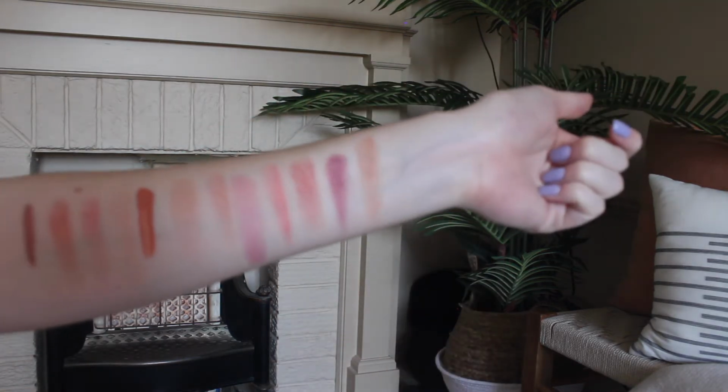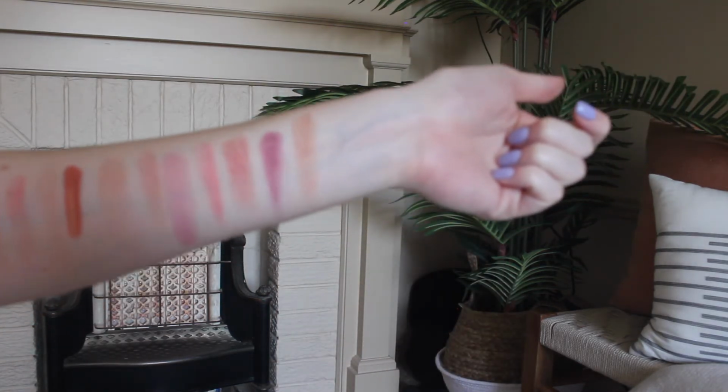But it performs so wonderfully. It's still just, oh, it's so beautiful. I love the color. I love the way it blends out onto the cheeks. Everything about this blush, I am obsessed with it. I'm so happy I have it in my collection, and I love it.